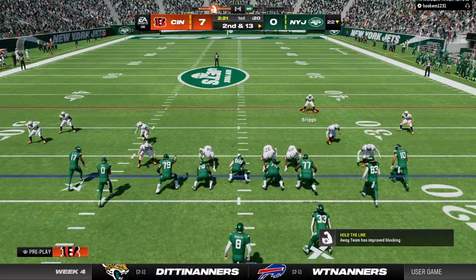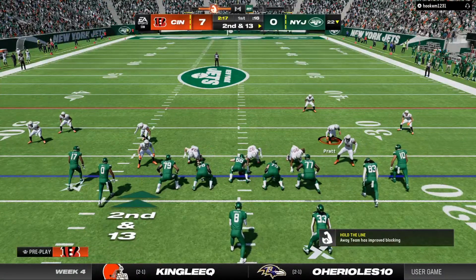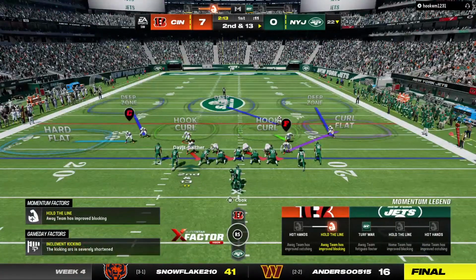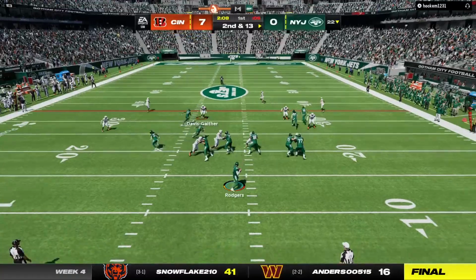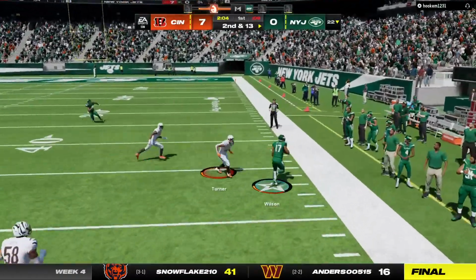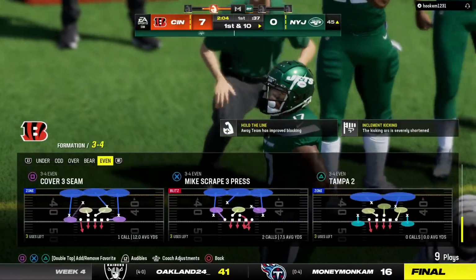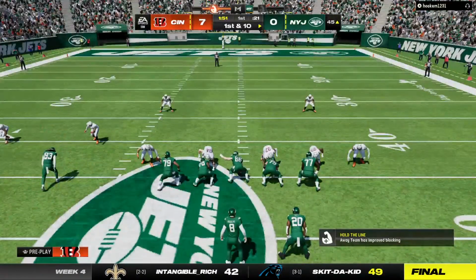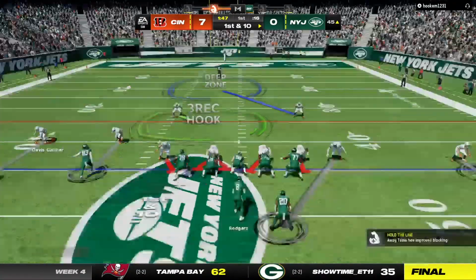A 3-yard loss to start the drive. They'll look to make that up and then some on 2nd and 13. To throw, it's Rodgers. This one finds Wilson downfield. And out of bounds on the other side of midfield at the 45. A very nice pickup of 33 yards. So the big play moves them all the way across midfield.